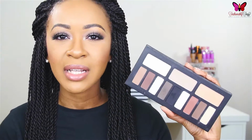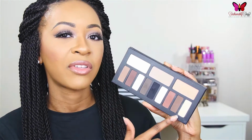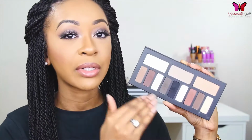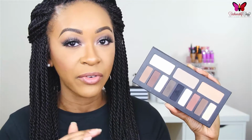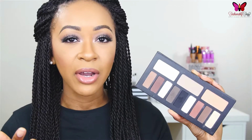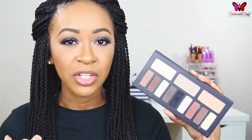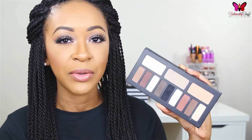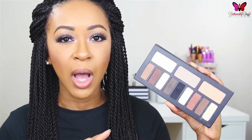But the reason why I decided to choose this one for most versatile is just because even though all of the shadows are matte, they're really pigmented, and you can literally do a ton of different eyeshadow looks in here, because you have your highlight shades, you have your transition shades, you have your lid shades. You literally have every single shadow that you need in here to create a full eyeshadow look.